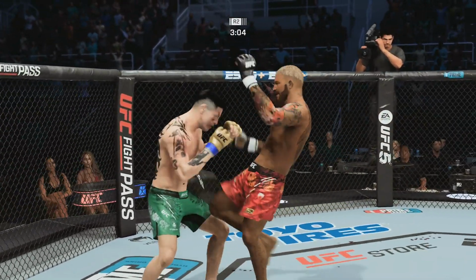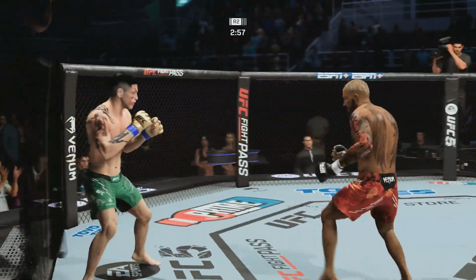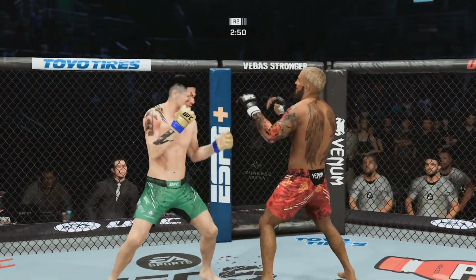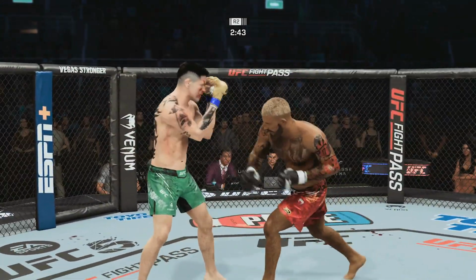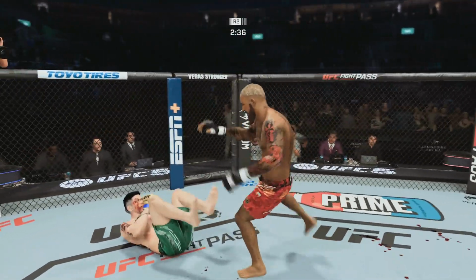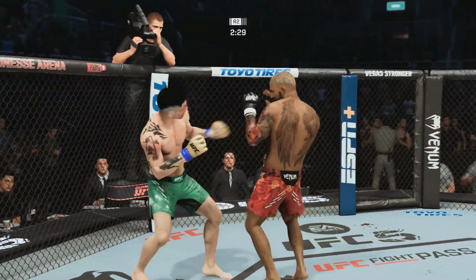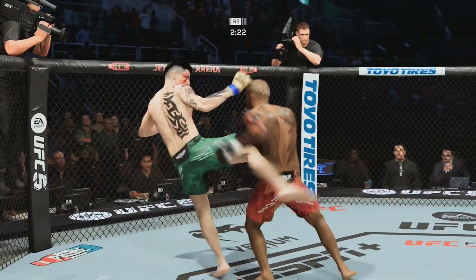On point with that jab today. Oh! Oh! Oh! Straight right, he misses. Oh, how about that? He lands a huge strike, and now he's gonna flap the gums a little bit. Flapping the gums, dancing. Wow, to be that comfortable, it's crazy to watch.